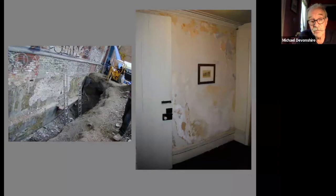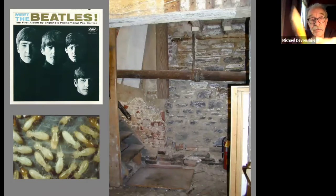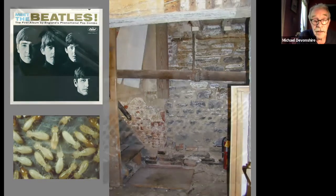What happens when water gets into the wall, it soaks the wall, it gets warmed by the interior, and you get attacks by all of those little creatures that love to eat wood. And we found that there were thousands and thousands of termites in the foundation wall, and they were making their way up through the wall because of the water in the wall.